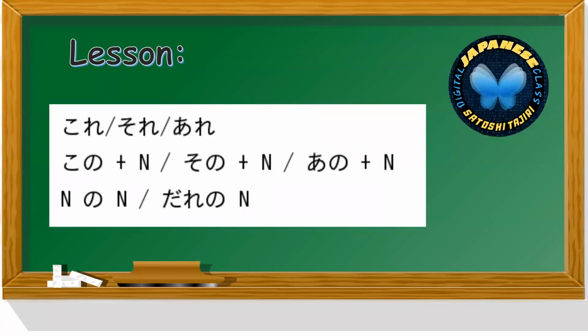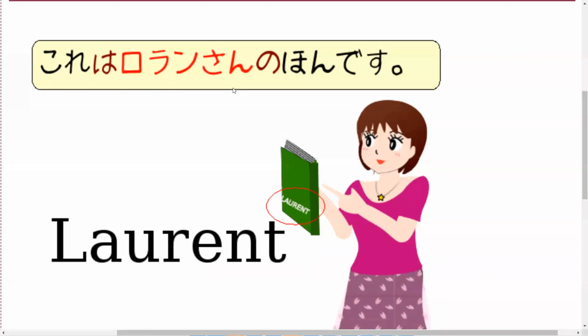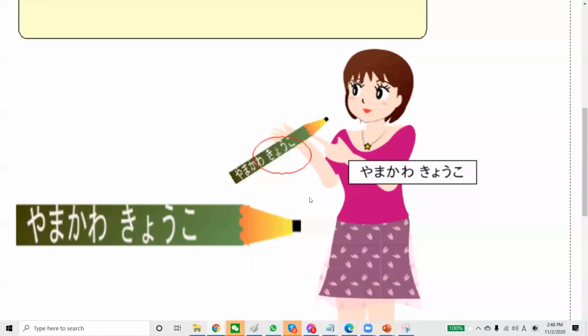And if we're going to answer it, we have here これはローランさんの本です。 Okay? So we're saying here that the book belongs to Roland. Okay? How about in this question? Okay, how will you ask who owns this pencil? Let's have Emma.